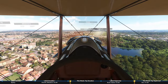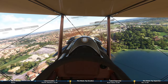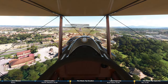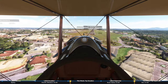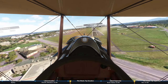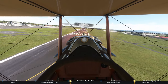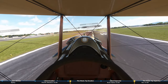Right, there's no airspeed indicator. Look at that water. I'm just going to cut the power off and just basically glide down. We're just going flat out on this landing. Oh, centre line here, come on. No brakes, remember.